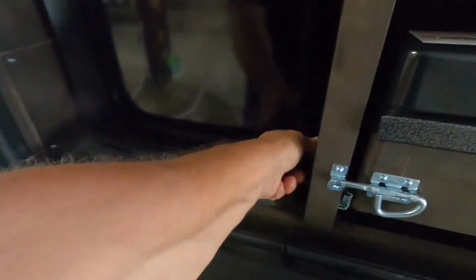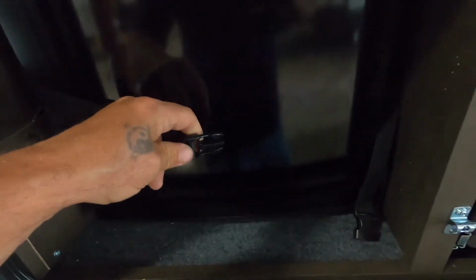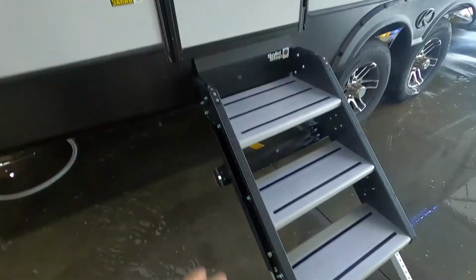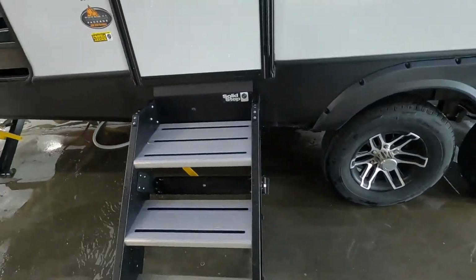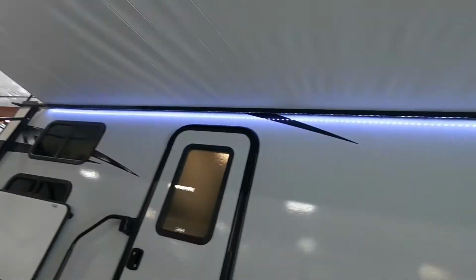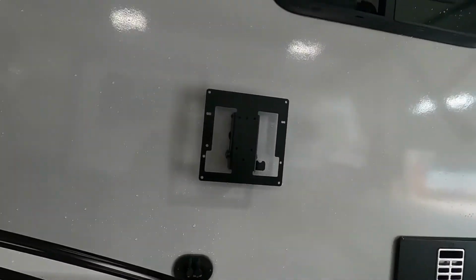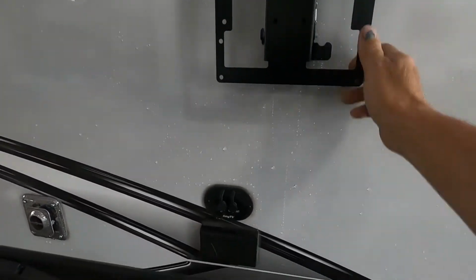You do have a strap. So I'll strap back in when I have two hands for travel for that. Your solid step, I'll talk about bringing them up and out. Big awning with LEDs, outdoor speakers. Prep for a TV out here. This will actually remove and snap in the bedroom indoors.